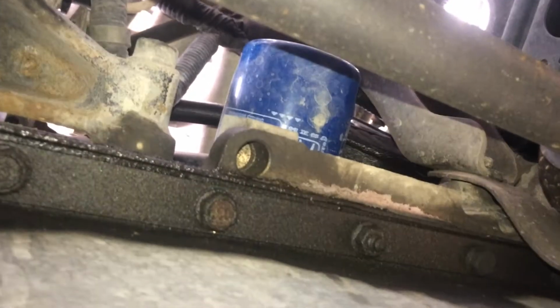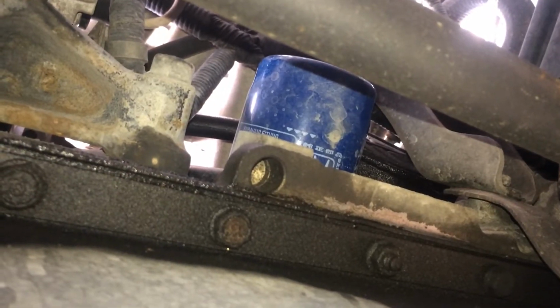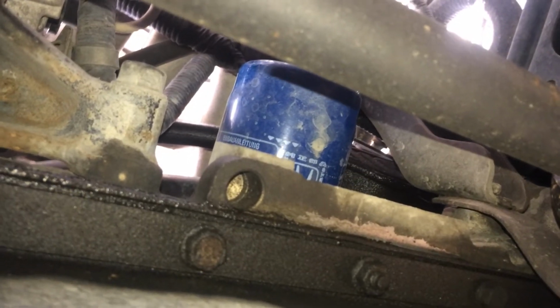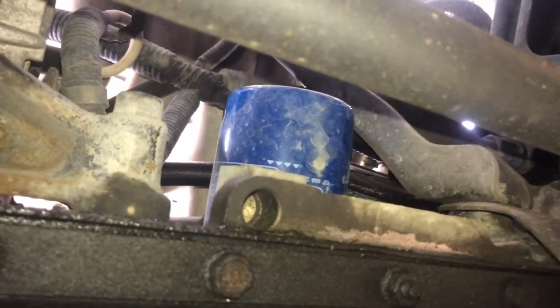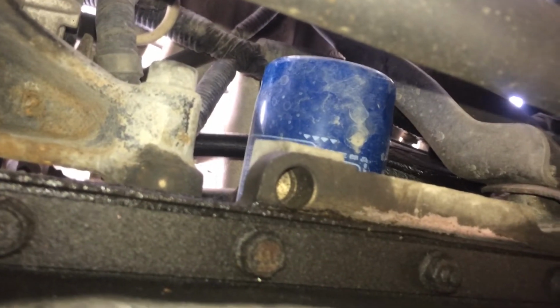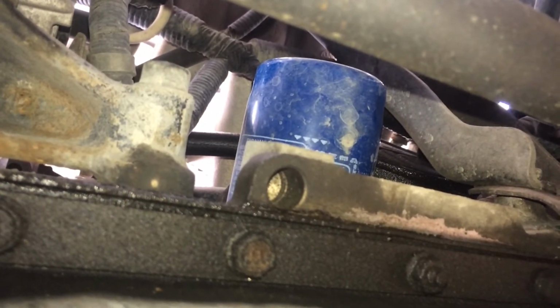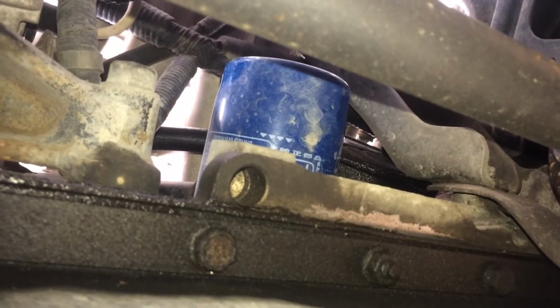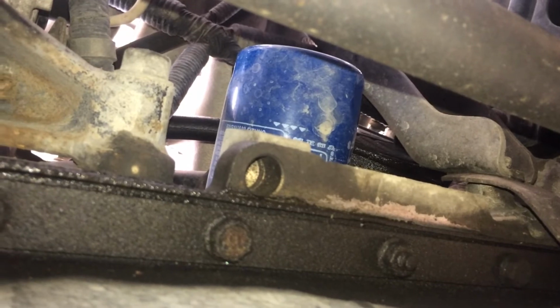So you should just be able to reach up there, grab it by hand. If not, you may have to get some channel lock pliers or something like that and grab onto it and turn it. Best option, obviously, as you can see, the top of the filter has a shape on it with sides and everything, and there's a socket that's meant to go on there. So you can get a socket that fits right on there, and we'll remove that right off there. But if you don't, you can just use your hand and remove it.